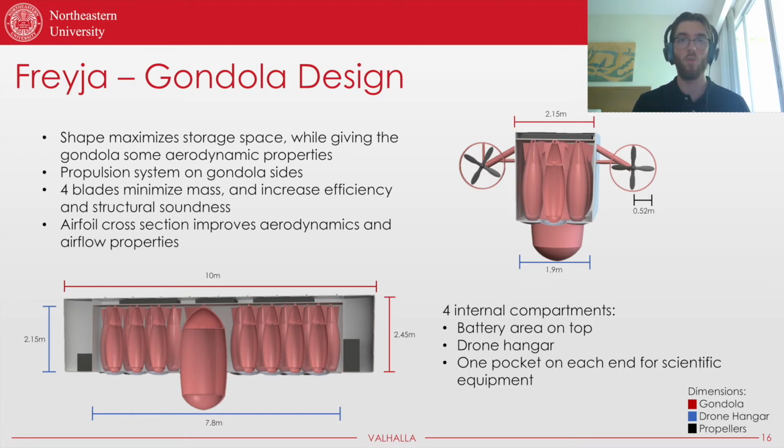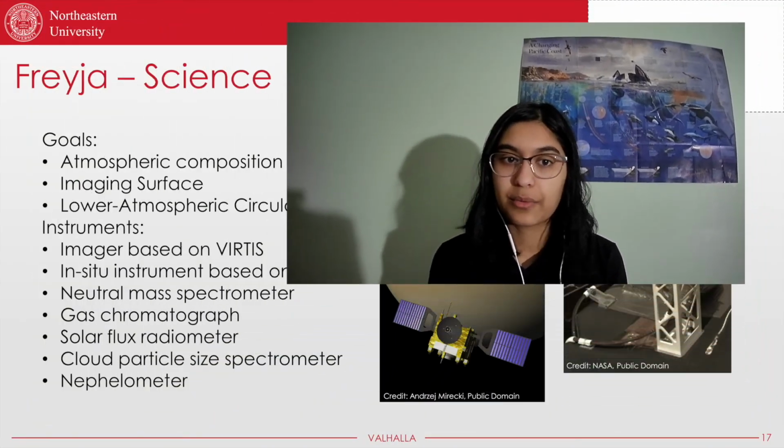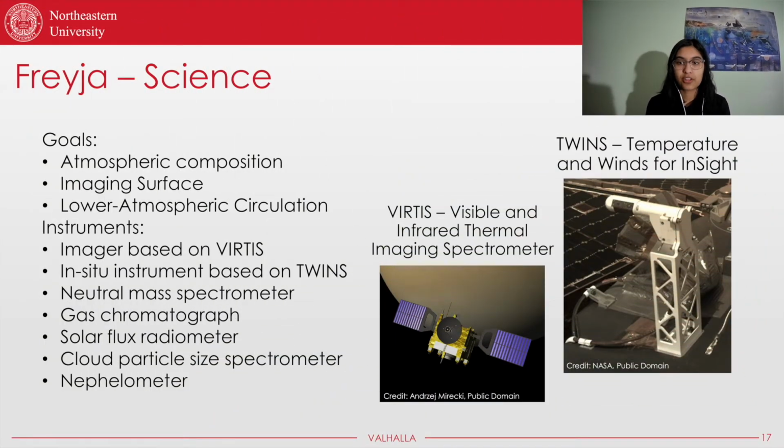Finally, there are 2 1-meter pockets, one on each end of the gondola, which will hold various types of scientific equipment. The main atmospheric objective is to ascertain Venus's atmospheric composition, which is presently not very well understood. The gaps in our knowledge have led to misunderstandings, such as a 2020 study that claimed to have found a potential biomarker, phosphine, which was later unable to be confirmed. With a more thorough grasp on Venus's atmosphere, further research can be done on the planet's past and present.